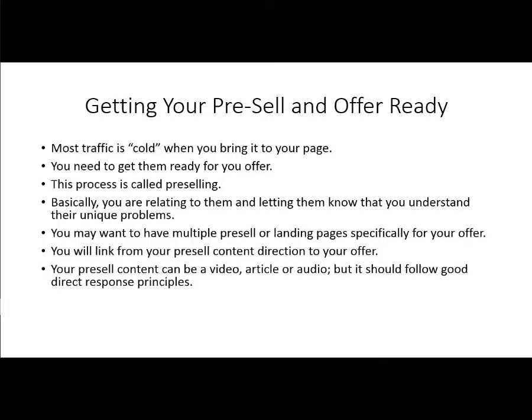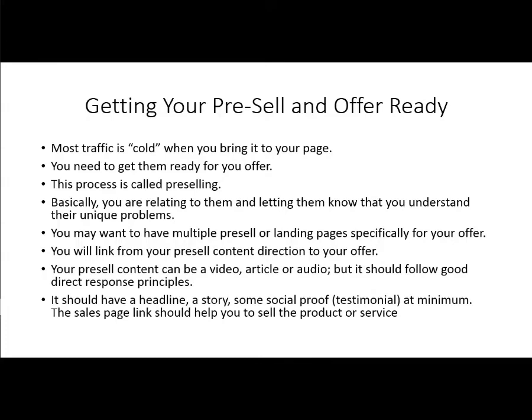Now, you can create pre-sale content using a video, right? So you can talk to the site visitor through video. You can use an article, right? You can do a write-up, or you can do audio. But it should follow good direct response principles. So at the very minimum, you're going to want to have an attractive headline.